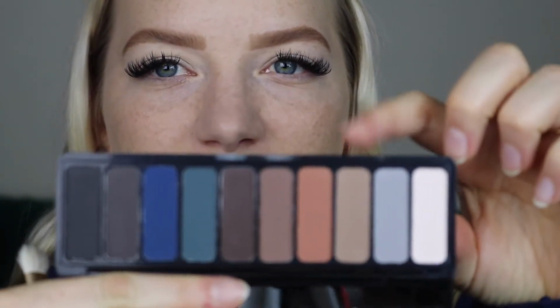So let's see here. I actually think I'm going to use one shade from this Too Faced Peaches and Cream palette, and I think all I'm going to do is take the Peaches and Cream shade down here just to use as a transition, just because the lightest shade other than the white is this like gray taupe, and I don't want to use that as a transition shade. So let's start off by doing that first.